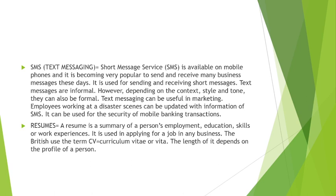It is called text messaging, and SMS is short message service. It is available on mobile phones and is becoming very popular for sending and receiving many business messages these days. It is used for sending and receiving short messages. Text messages are informal. However, depending on the context, style and tone, they can also be formal.